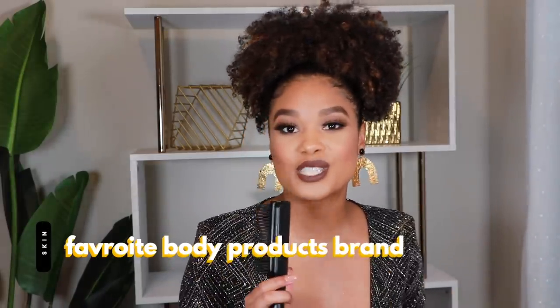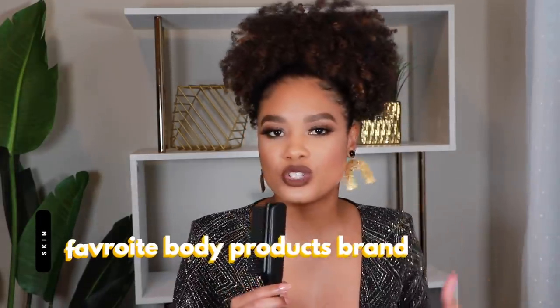So this is going to be our final category for skin, which is favorite body product brand. I could not do the skincare category without including body products because I'm actually low-key obsessed with body products. I love me a good juicy body cream. While I have combination skin on my face, the rest of my skin tends to be pretty dry. So for years, I actually hunted to find the right body creams, the right lotion.